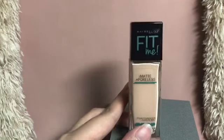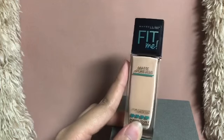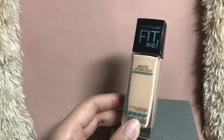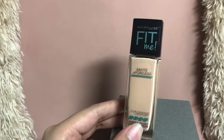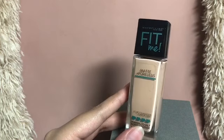and I have to say that this foundation is actually one shade lighter than my skin. But yeah, that's the tip that I want to share with you guys: if you want to buy this foundation, you definitely have to find one shade lighter than your skin, because it definitely oxidizes, and my friends and my sisters have tried it and everyone says it oxidizes into one shade darker.